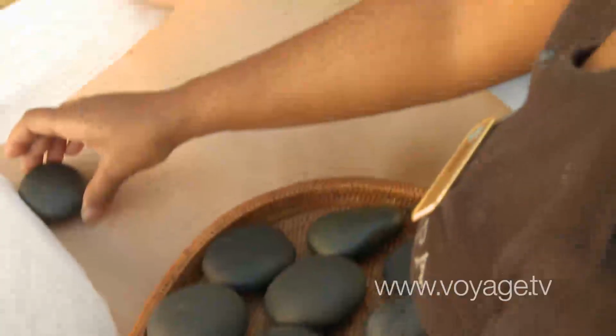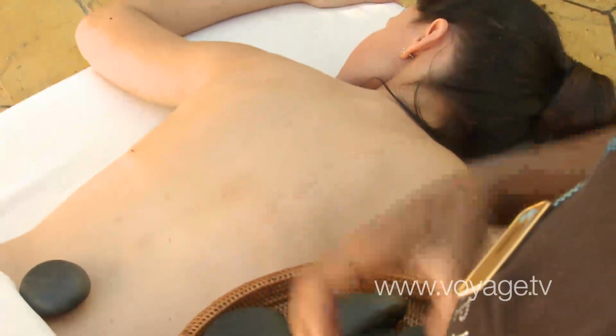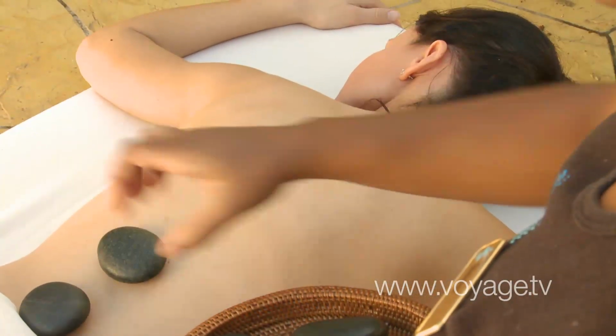And they'll be placed in locations on your body. You'll be feeling your muscles just melt away. It's great for lymphatic drainage, and it's just a wonderful, relaxing spa experience.